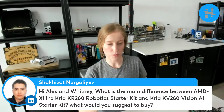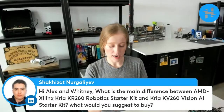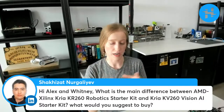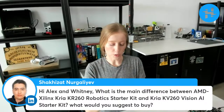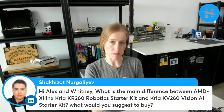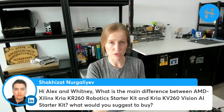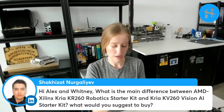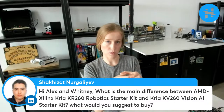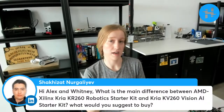So the main difference between the KR260 and the KV260, I guess I should back up. They both have the Kria SOM, which is a system on module, and a system on module style FPGA is where the actual FPGA and all of its bare minimum to survive circuitry is located on a separate little PCB that then connects to a baseboard or a carrier board. The SOM has the FPGA plus its power supply and QSPI flash, and that's connected to a carrier board. And because they're both called Kria, the KR and the KV260 refers to the carrier board that goes on.